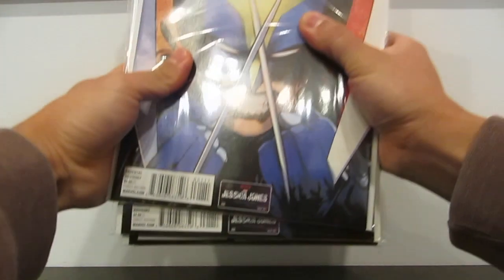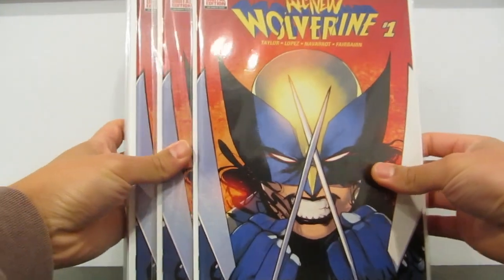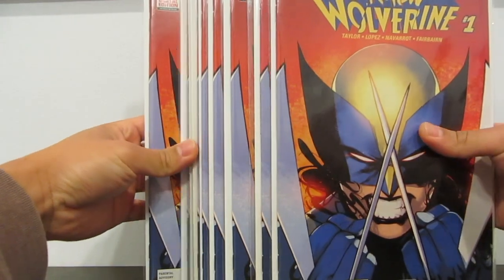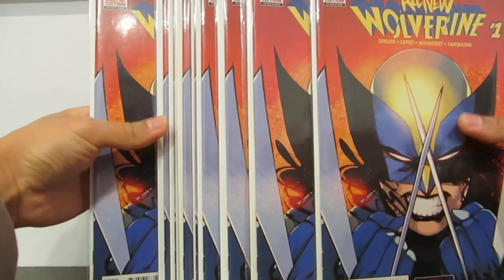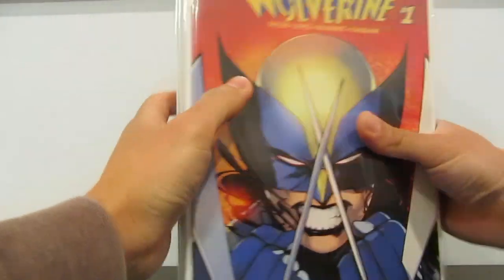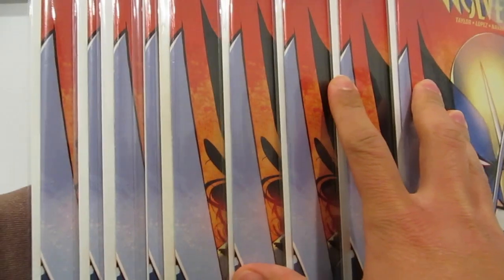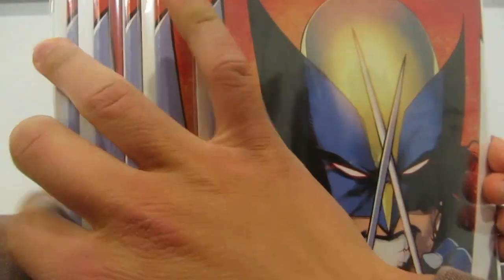And actually, speaking of multiple copies, I found these for a buck each. All new Wolverine number one, first print. I did not find this at this local show. I found this on Free Comic Book Day this year at a comic shop in the back. These were all a buck each, but I just figured I'd show off a little cameo of what I got. I got, I think, 20, 25 copies, and I found like 40 of them, and I got the best copies. These are all near mint plus copies of this comic.